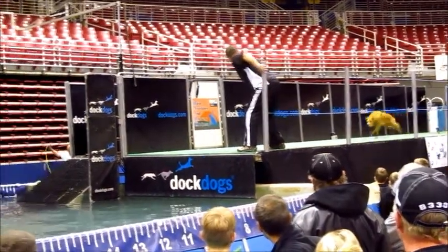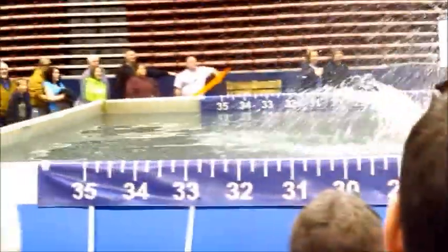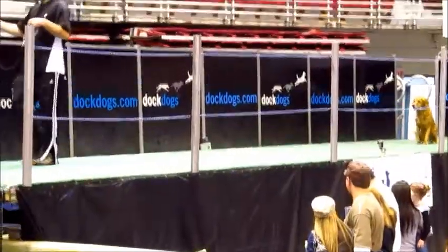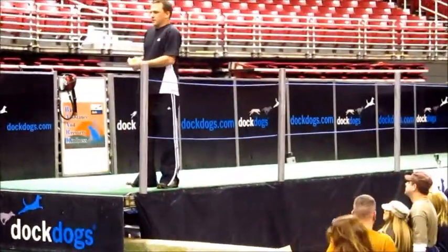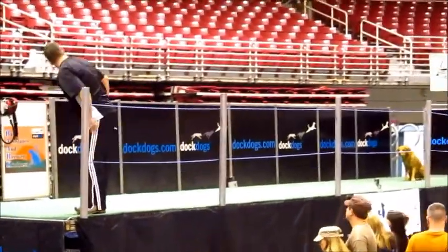Here we go. We're going to have Ricochet come. And good pop. With his 5-year-old golden retriever, Scott made it all the way down. He's from the Chicagoland DockDogs group.